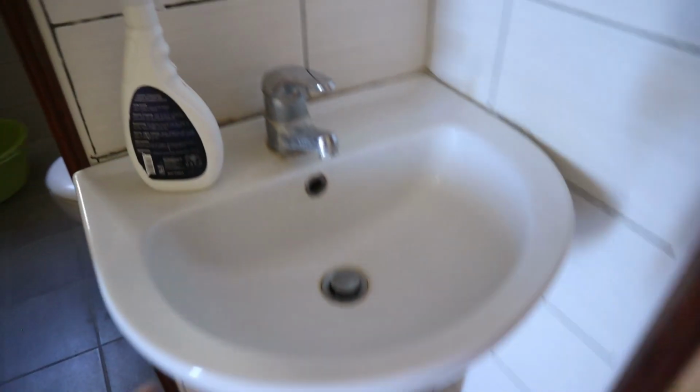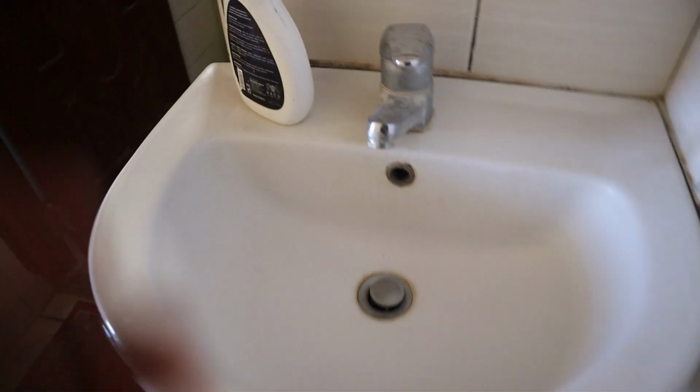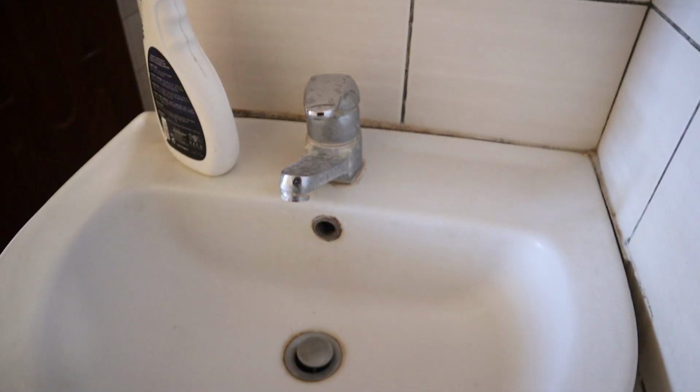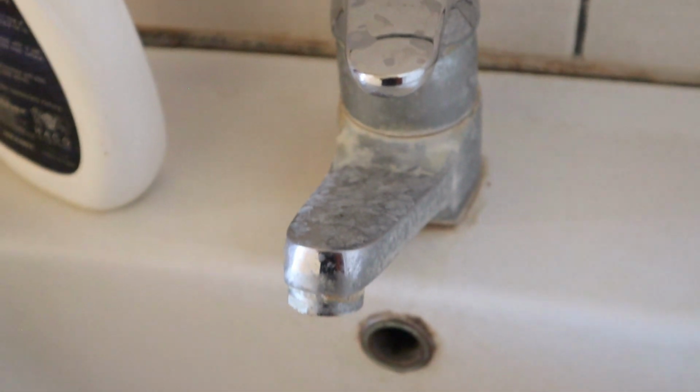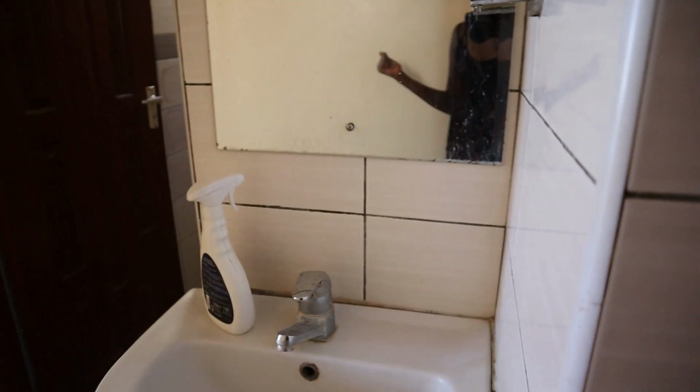Then from there, we have this sink here where you can brush your teeth, and also have this mirror that is not very clean. It's not clean, but it's okay. And I feel if you want to rent out an Airbnb, you should try and maintain cleanliness, especially in places like the bathroom, the sink. I don't know whether I'm overdoing it. Maybe this is the first time I'm spending a night at an Airbnb, so maybe I'm the one who is overthinking. I don't know, but this is how it looks like.